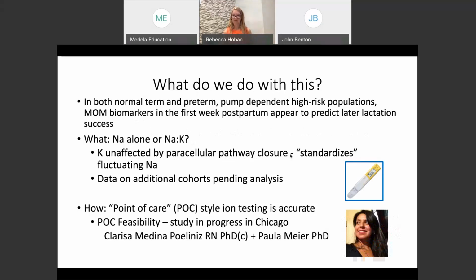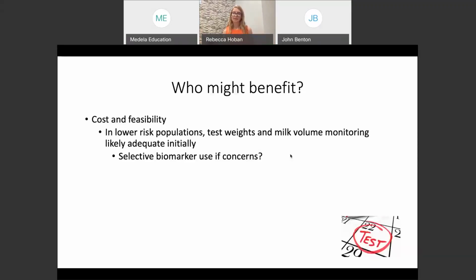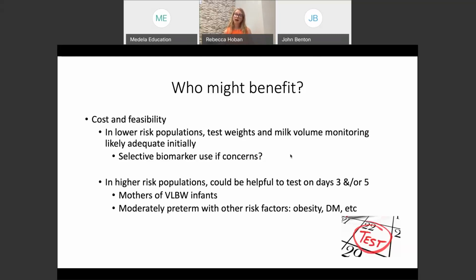So who should we use this for? Clearly this isn't something where we should be testing biomarkers in the whole population. So we need to look at cost and feasibility to see who would benefit from this. In lower risk populations, presumably test weights and routine milk volume monitoring are enough. We should selectively test biomarkers if there are supply concerns. But in those higher risk populations, especially preterms, it could be helpful to test on day 3 and day 5. So mothers of very low birth weight infants, moderately preterm moms who have other risk factors, and they often have multiple risk factors.